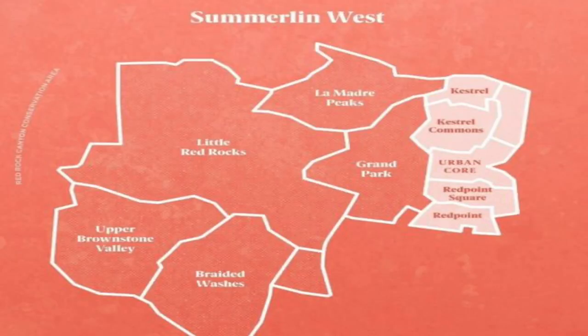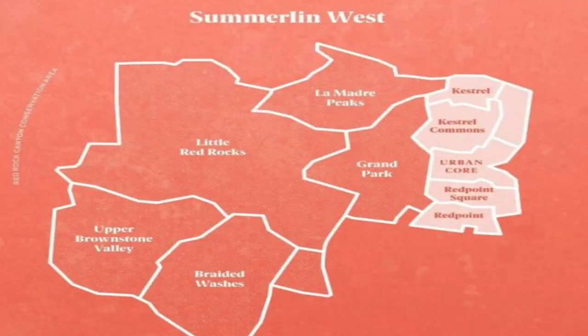The next one's gonna be called Kestrel Commons and then Kestrel. And I bet you Kestrel Commons is gonna be like Redpoint Square, where it's gonna be more like condominium townhomes. It's gonna center around the whole urban core. Then you have Braided Washes, Upper Brownstone Valley, Little Red Rocks, Grand Park, and La Madre Rock. So those are future villages. Who knows when they're gonna be available? Sometime in the near future.